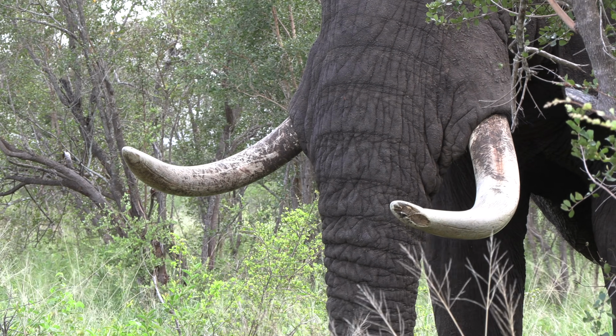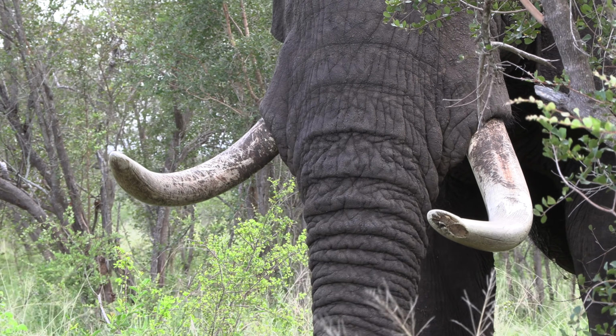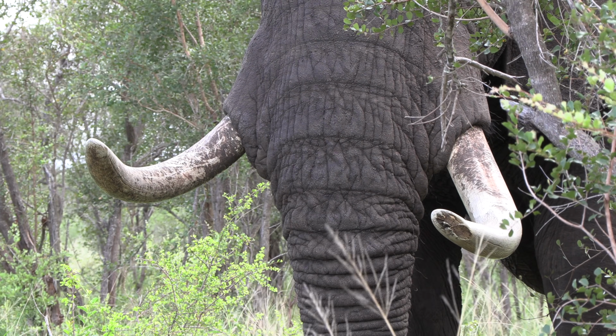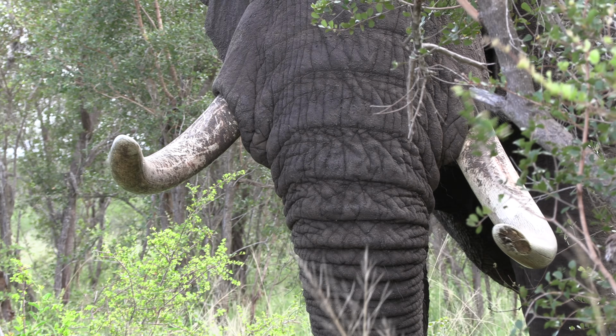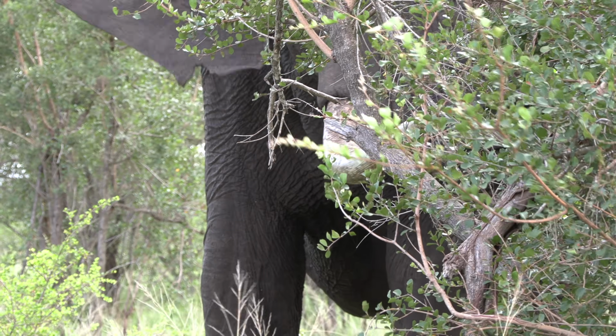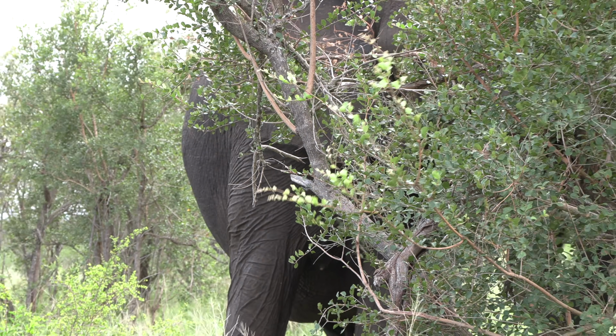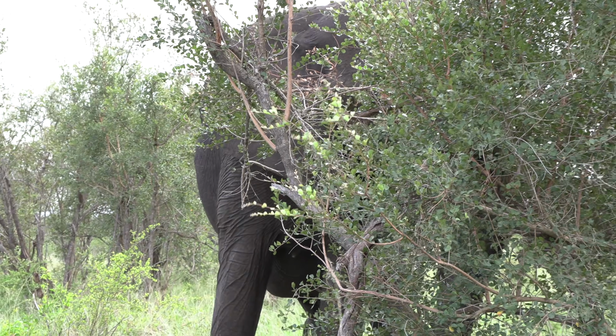The left tusk is broken off. Could be because of the destructive or aggressive feeding habits they've got, or sometimes fights with other bulls as well. They're contending for the main spot in the hierarchy. But wow, man, just being in his presence is such a privilege.